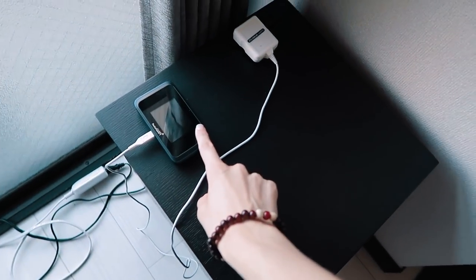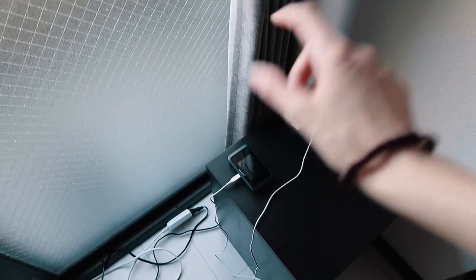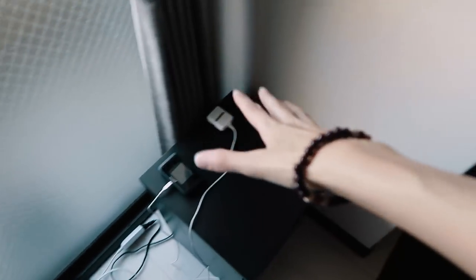And you know what the best thing is? It says pocket Wi-Fi, but I think it's supposed to stay here. It actually works. I just watched a YouTube video on my phone just to try it out. And yes, I've got the internet on my phone. I'm not gonna get my hopes up. It might stop at any moment. Yeah, this is it.